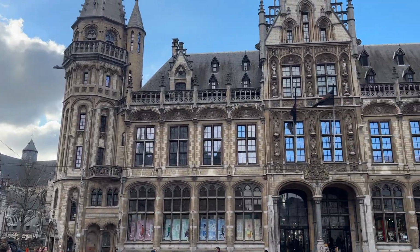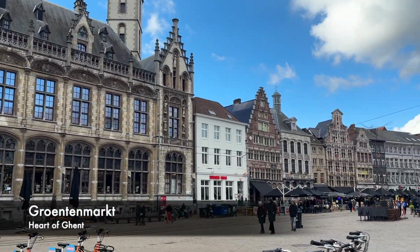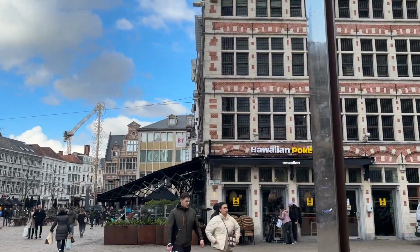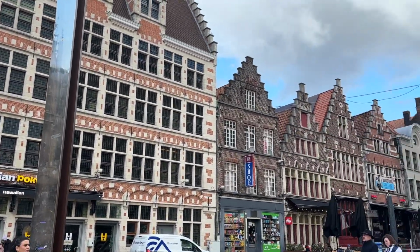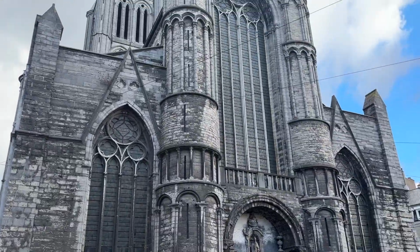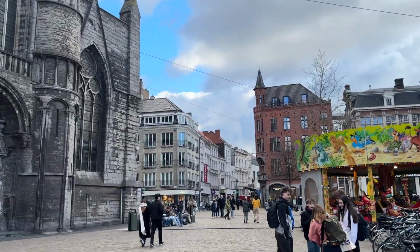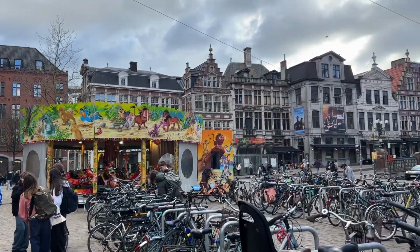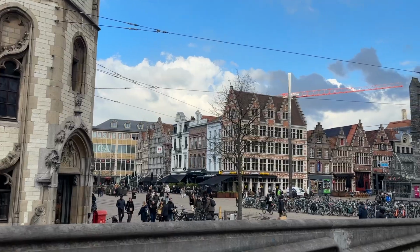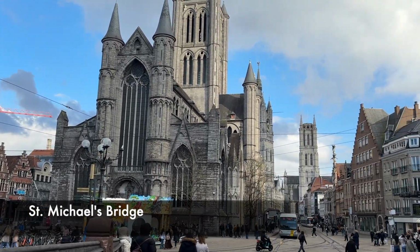We are right now at the historic center market of Ghent called Korenmarkt. Historic neighborhood with lots of Gothic style buildings, the amazing St. Nicholas Church, the St. Michael's Bridge, which we are gonna go to next. It's a wonderful experience to be over here today. Wonderful views from this stone arch bridge.